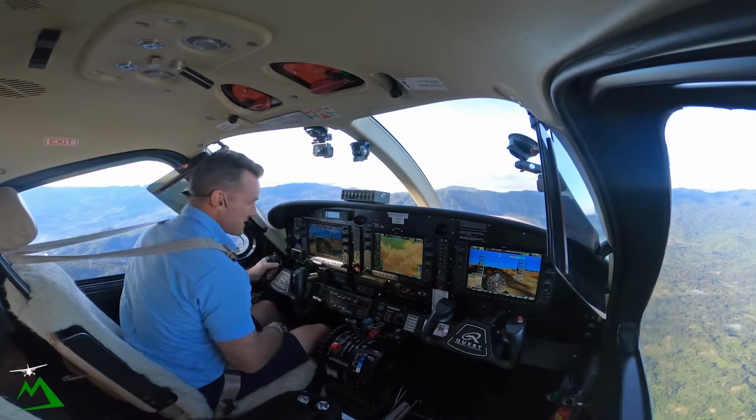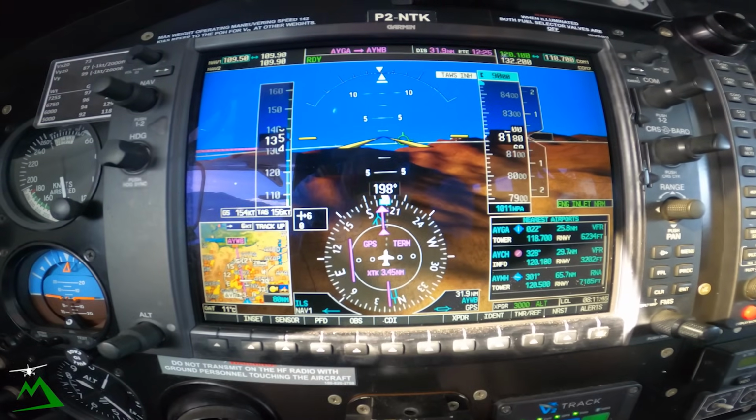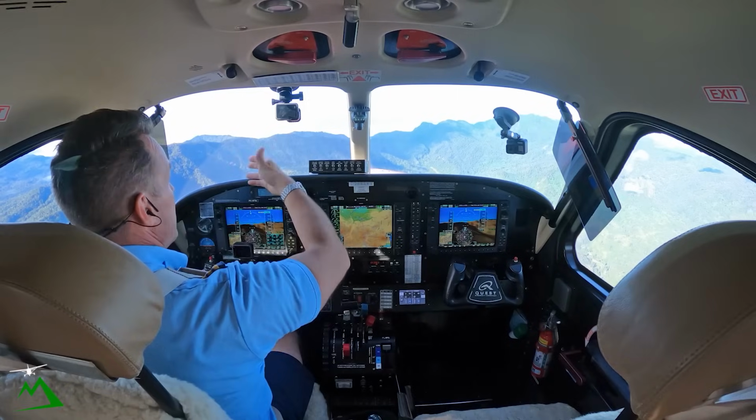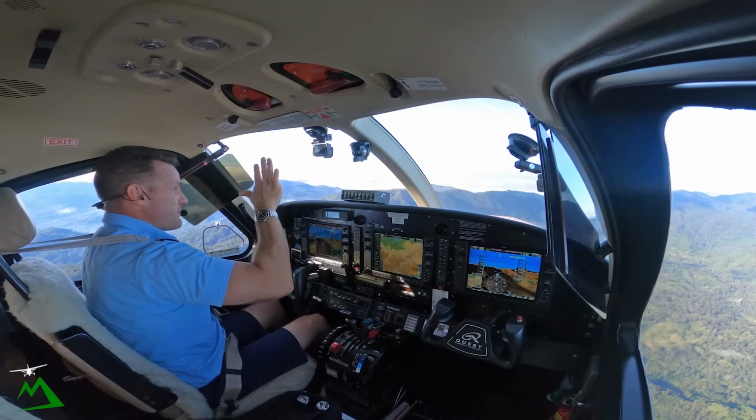As I come up to this, I'm just going to turn off autopilot. I checked my winds down here. I've got 5 knots coming this way. Just to see what the winds are doing over top of the ridges. If they're coming this way, I'm going to expect downdrafts. If they're going this way with me, I'm going to expect updrafts.